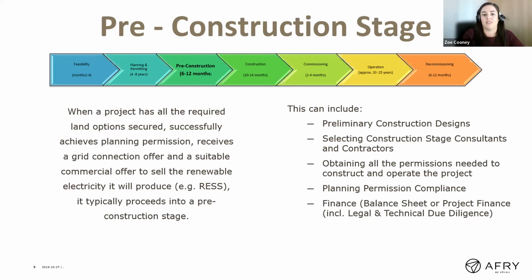And finance is also considered at the pre-construction stage. So a developer could develop off balance sheet, which means they have the funds in their bank account, or they can develop it with project finance. So that's similar to us getting a mortgage to buy a house, and they lend the money from the bank and then they pay that back over a certain duration.